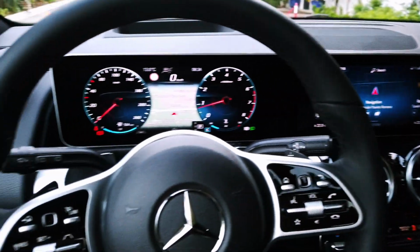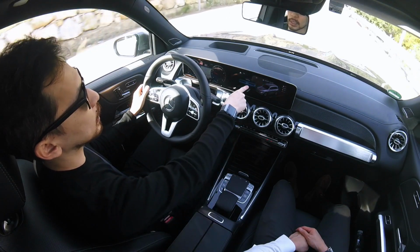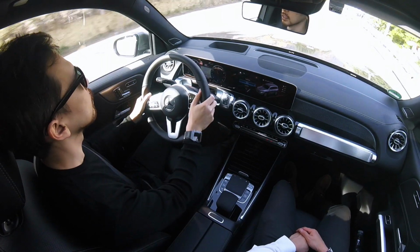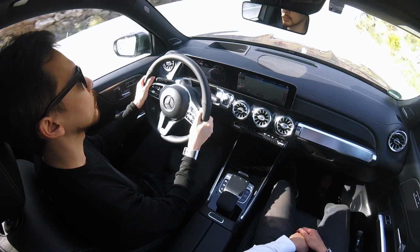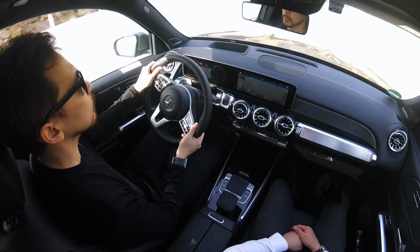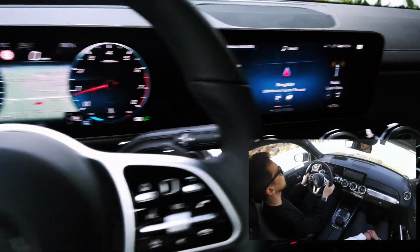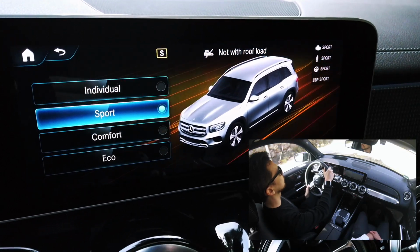As for how it drives, well, we've driven this car, the 200, with the 1.33 turbocharged engine, 163 horsepower. It drives pretty well. It's tall, it's big, so it's not super incisive to drive on country roads, but we had a bit of fun with it in sport mode. You can go to, as usual, individual, sport and comfort.